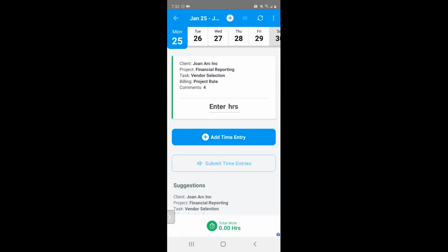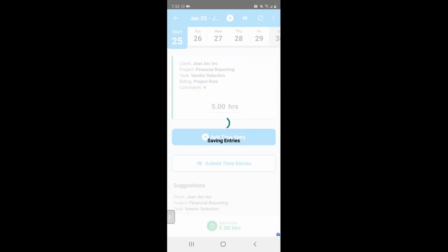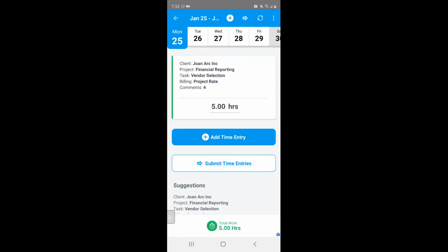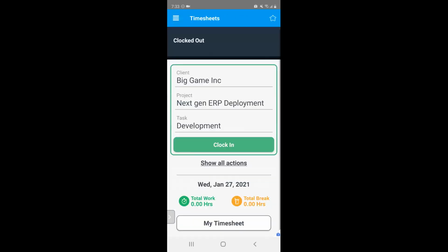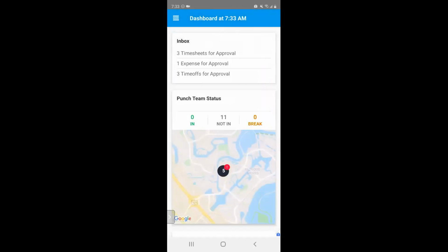I can actually add time entries towards a specific project, task. Everything that we saw available on our desktop platform is available on mobile. And when we go to submit these time entries, maybe we have multiple, maybe we have one. Again, we can select exactly what time entries we want to submit, or if we want to submit the whole timesheet. And if I am an approver, I will also need to access all this information so I can get my approvals done in a succinct manner.